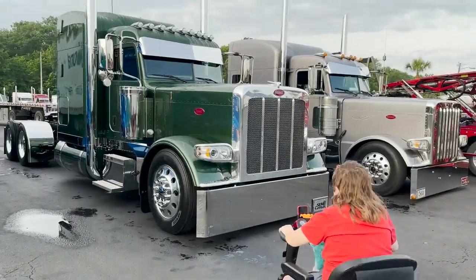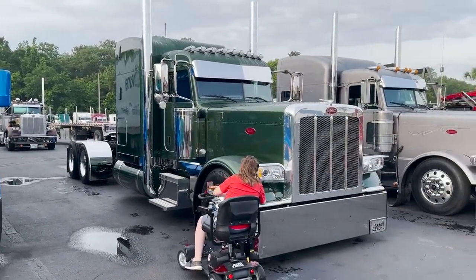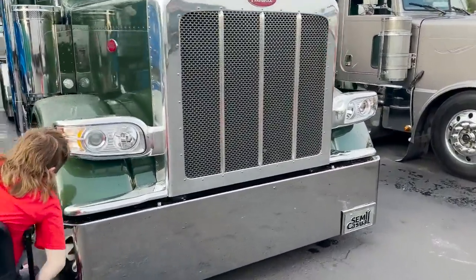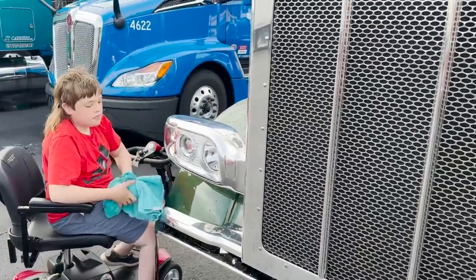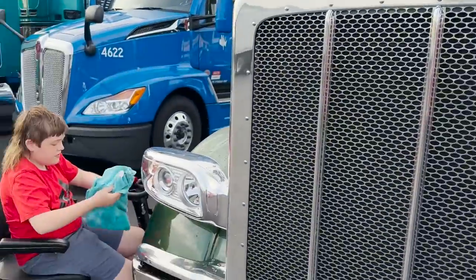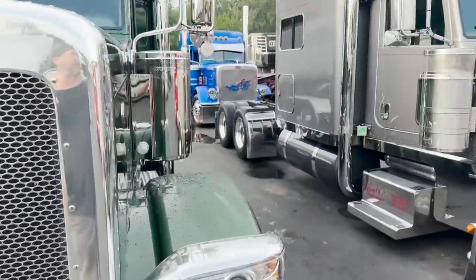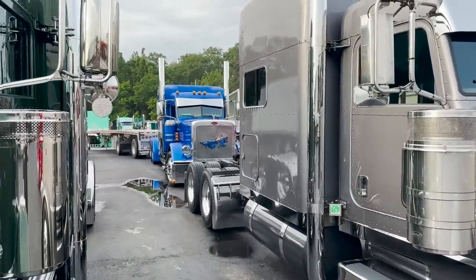I got Fred over here, he's gonna start getting the water off the truck for me, and I'm gonna go get some breakfast while he does all the work. I'm just kidding. I wouldn't leave him by himself. Me and him are gonna get this thing all cleaned up, get all the water off of it, that way when the sun comes out, it doesn't water spot everything up. And walk around and show you guys some trucks. Got Bruce Wilson's jalopy over here.